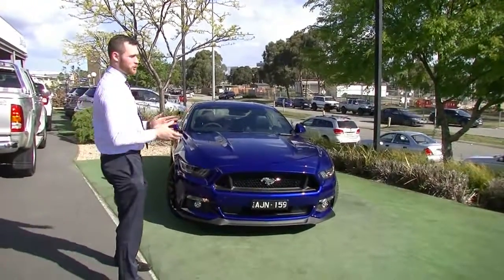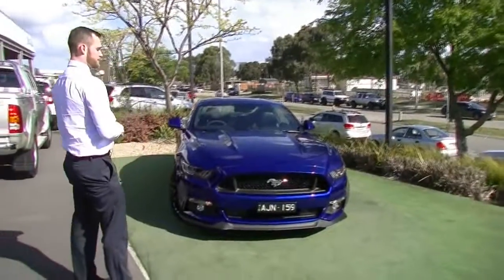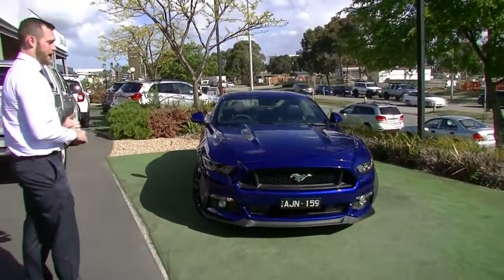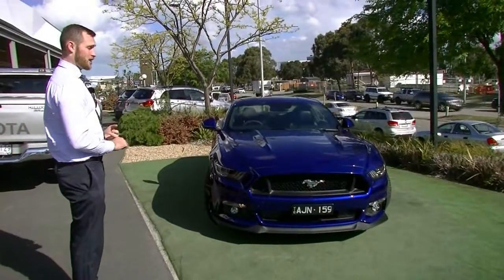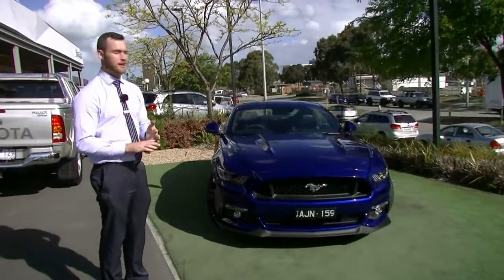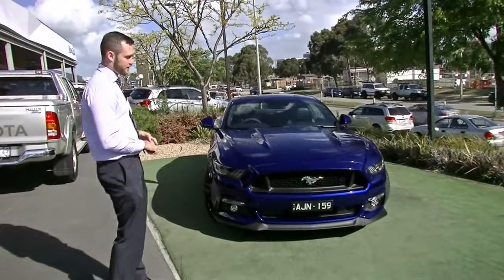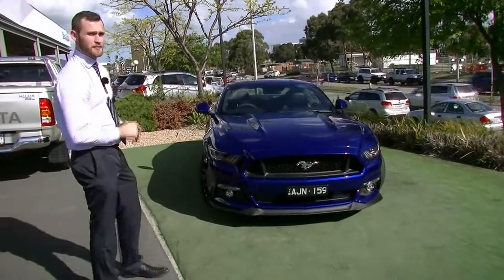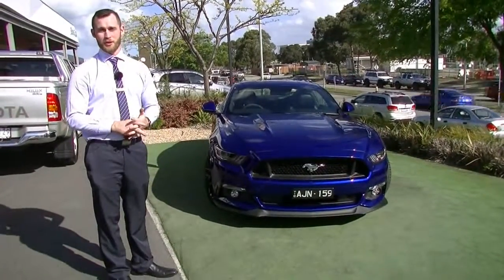All right, so that pretty much wraps it up for our 2016 Mustang GT. Like I said, there's a lot of different things like the Ford Performance handling pack, the exhaust, and I've been driving this car myself. The note of this car is just really good. Sounds real good when you're driving. And then condition-wise, it's in perfect condition, very low Ks. A lot of reasons why you'd want to own this car.